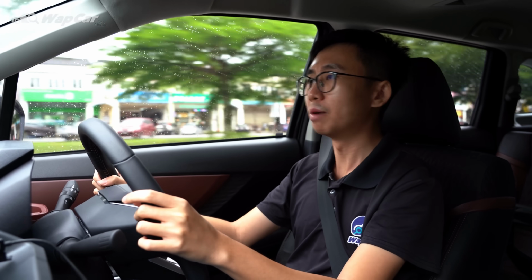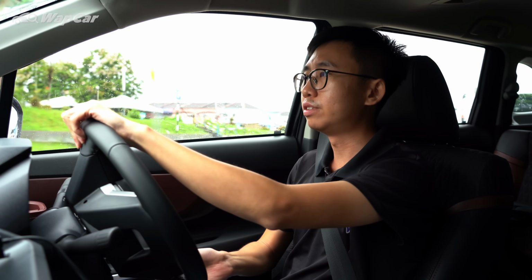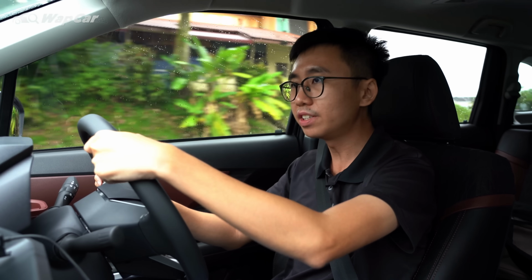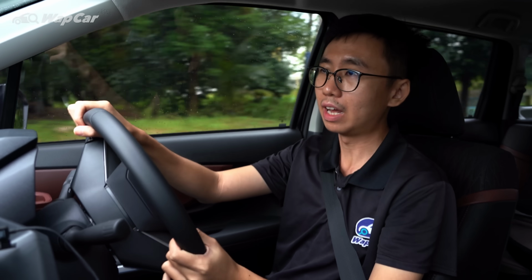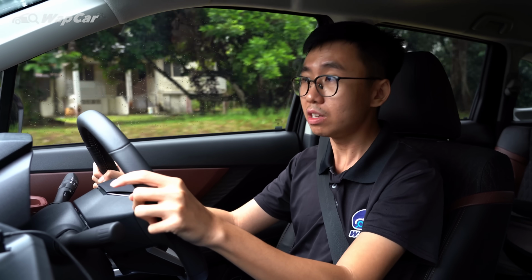I'm sure a lot of people will ask, 1.5, enough power, man? I mean, guys, come on, let's be real. Perodua has been using this formula, a 1.5 litre engine in a 7-seater, for over a decade. And everyone else is also using the same kind of powertrain combo, 1.5 litre naturally aspirated engine. And you don't see the owners complaining too much. I have to say, this DCVT just harnesses every ounce of power that's available from the 1.5 litre NA engine, and it gives you the response that you need.